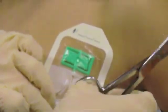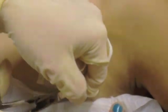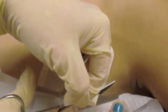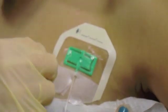A dressing is then placed over the needle entry site to protect it from infection and keep it in place. The tube that hangs down I just tuck into my top and nobody can see it. My port stays like this with the needle accessed for the duration of my course of antibiotics.